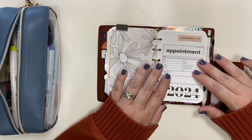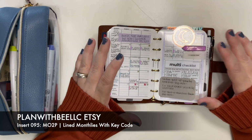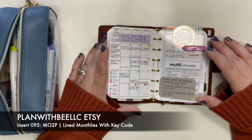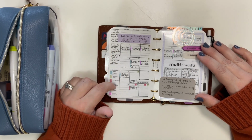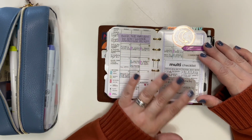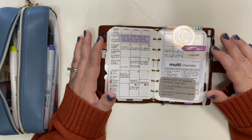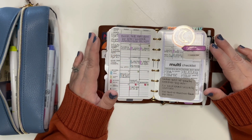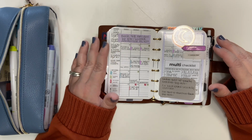Then we're getting into my month on 2-page inserts. So I just have July through December. This is our current month, which we're almost done with, which I cannot believe. Over here, I just have a key code set up, which pertains to my monthly overview. Up here, I just have a list of my top monthly reminders or tasks that I have to do, which is more so like forward planning for the month because I write these things down very far ahead of time.